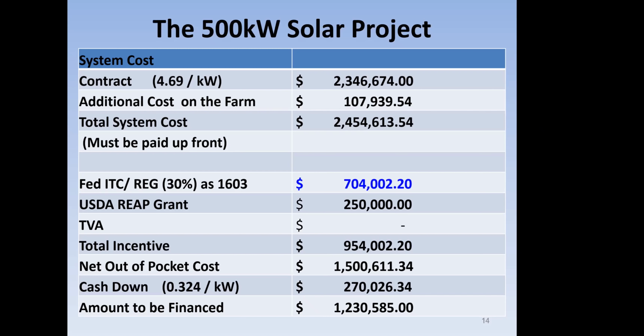And so Terry Brahms up at, not Pellissippi, oh, good grief. She helped us, Terry Brahms helped us with this and kind of put what the economic impact would be to the state. And so that really helped us with the scoring to buy local on the panels. So you add those two together, and it was $954,000 in grant money, leaving 1.5 million out of pocket.